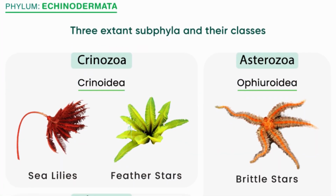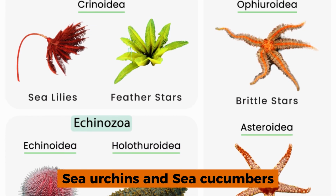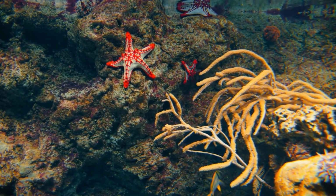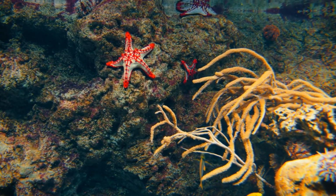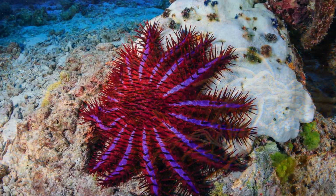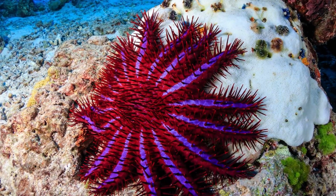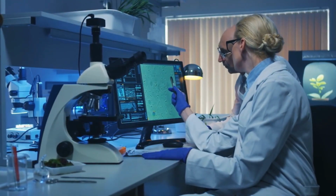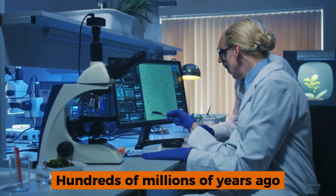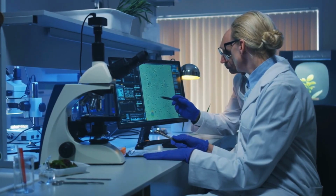Starfish belong to a group of marine animals called echinoderms, which also includes sea urchins and sea cucumbers. All echinoderms share what's called pentaradial symmetry, meaning their bodies can be divided into 5 roughly equal parts around a central axis. Although some sea stars have more than 5 arms, this 5-part structure is typical. Scientists believe that echinoderms evolved from bilaterally symmetrical ancestors hundreds of millions of years ago, but they adopted radial symmetry to better adapt to life on the ocean floor.